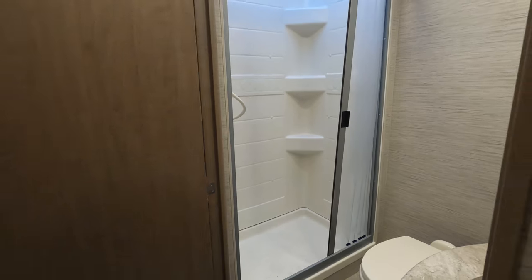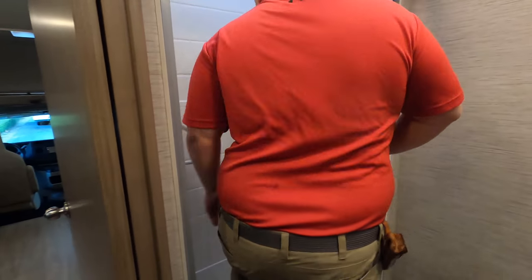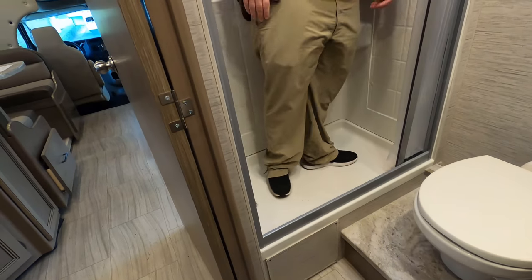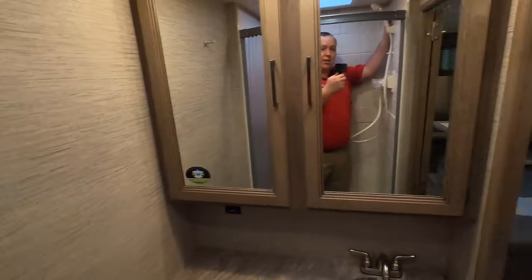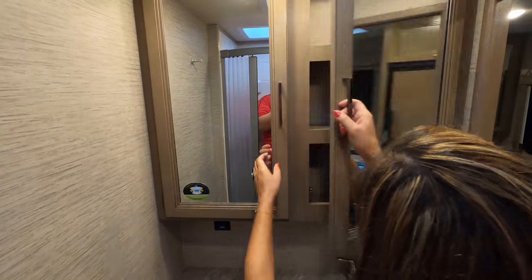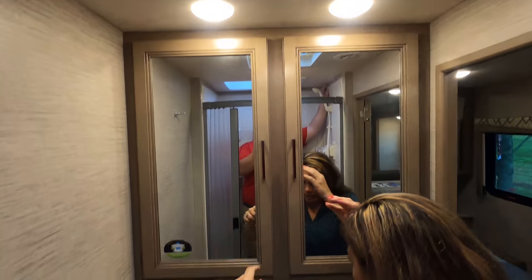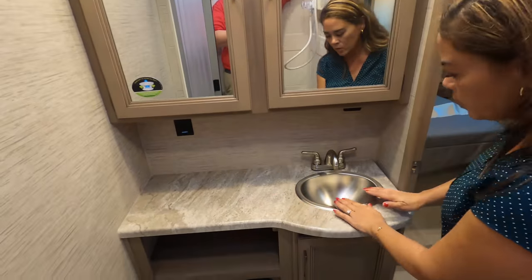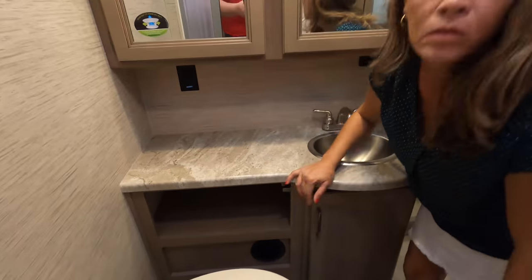The door swings open this way. We have a very elevated shower here. Look at the step there. Decent sized shower for a Class C, y'all. Radius Nautilus door, very good height and everything. Let's check that out right there. The big medicine cabinet for all your medicines. Nice fan up there. Good countertop space. Little modern sink, cabinetry. You got an electrical outlet there.